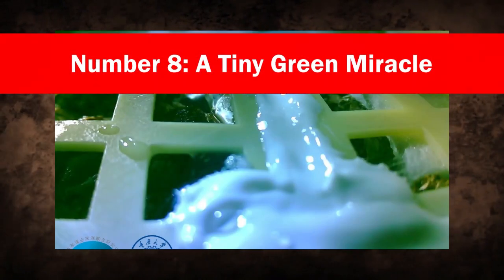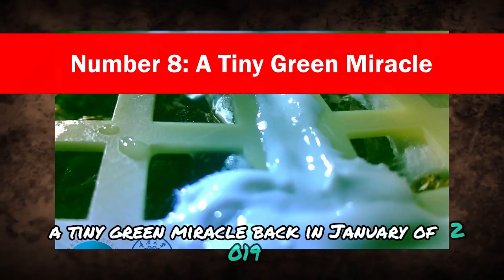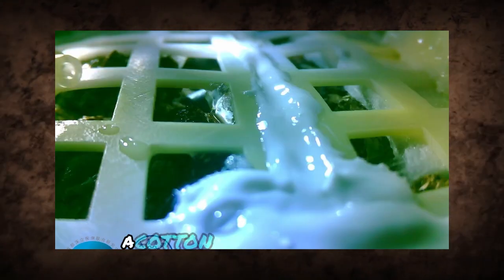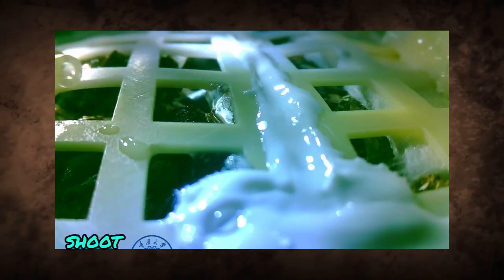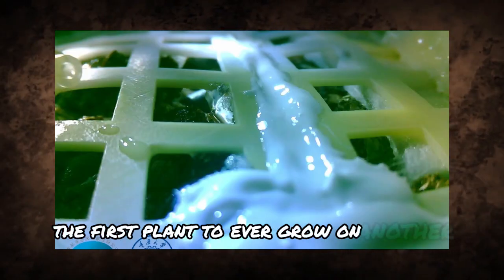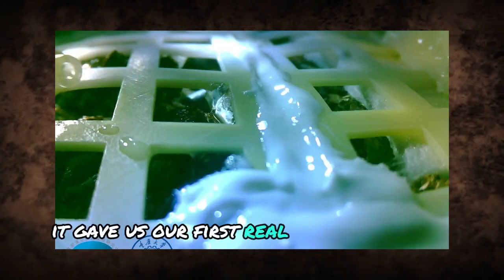Number 8. A tiny green miracle. Back in January of 2019, mission scientists revealed something remarkable. A cotton seed had sprouted inside a sealed container on the moon. A photo showed a small green shoot pushing upward in lunar gravity, the first plant to ever grow on another world. It wasn't just symbolic, it gave us our first real glimpse at what future space farming might look like.